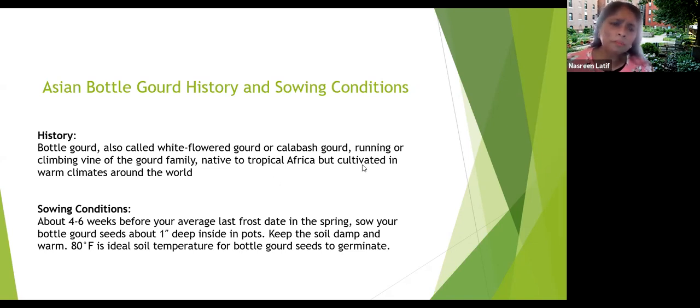But for gourd, you need 80 degrees, that's the ideal temperature. Then how many months will you get 80 degrees? It will go up, and it will go down in October. And if the temperature is not right, then the germination rate is very, very slim.